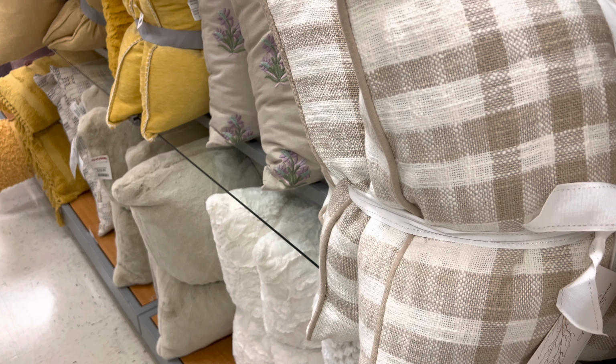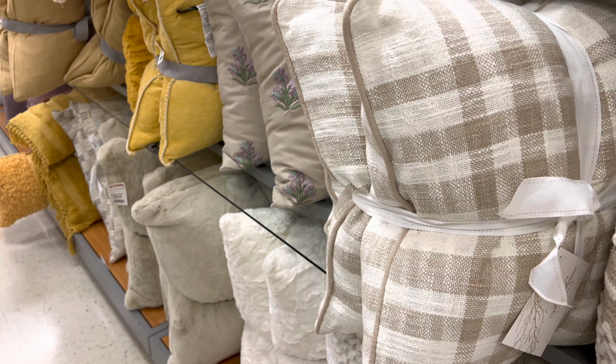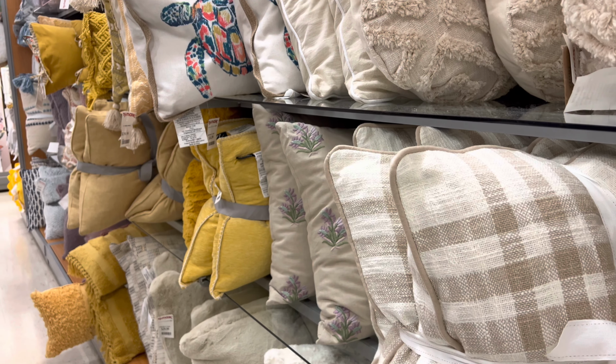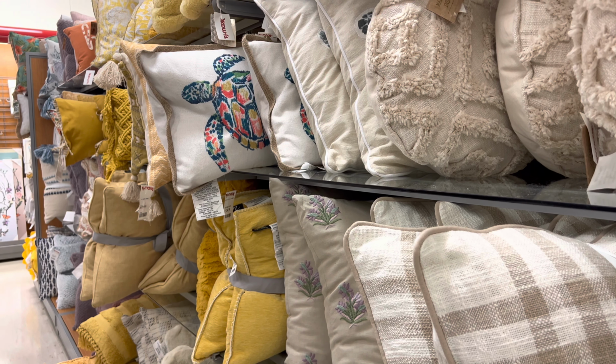But I also checked out their throw pillows. I was really hopeful that I would find some throw pillows for our living room. I'm really on the hunt for a couple of throw pillows to add a little more color to our space, and I really didn't find anything there. There was a set of two with the neutral gingham print. I thought they were really pretty, but didn't really fit the look that I was going for, so I passed on them.